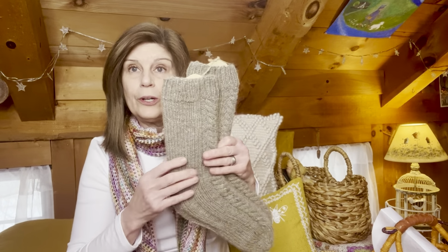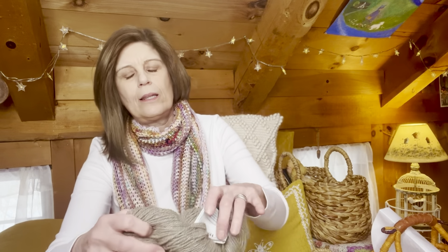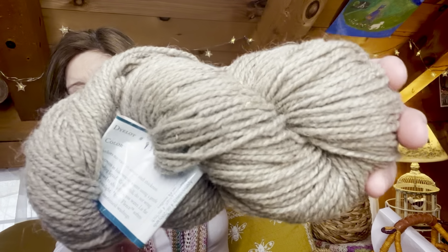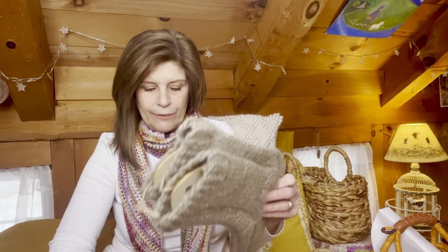But these were knit from some lovely knit picks. I'm sorry, Peace Fleece. I always do that. I always confuse the two. But my lovely friend Marie sent me this Peace Fleece wool, a 100% wool, a while back, and I knew that these would be the perfect project because these are cozy house socks with that famous magic heel that makes it so easy to knit because you don't have to worry about turning a heel and a gusset and a heel flap and all that stuff.